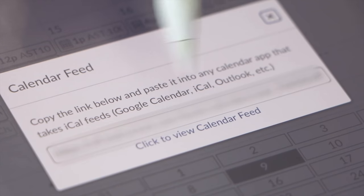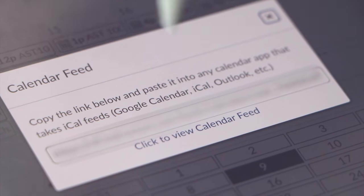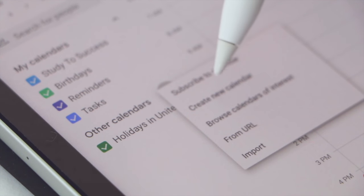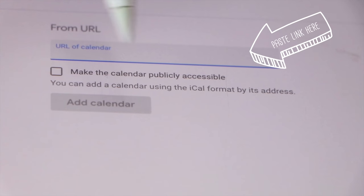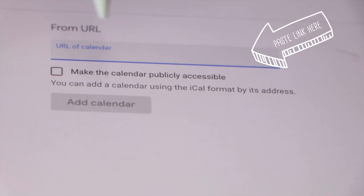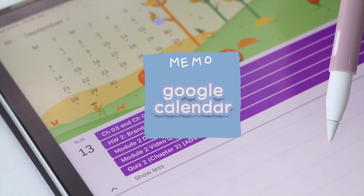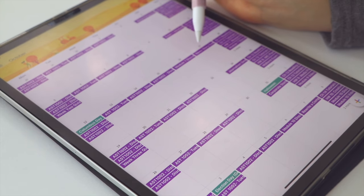from the class. And another thing is, as you can see here, you can transfer your Canvas calendar with all your classes and deadlines and assignment dates, and you can transfer it to your Google Calendar if you use Google Calendar by just copying the link. I show the steps here, but you just copy the link and essentially paste it into the Google Calendar. And that way you don't have to manually put in all of the assignment dates, which can take a really long time.